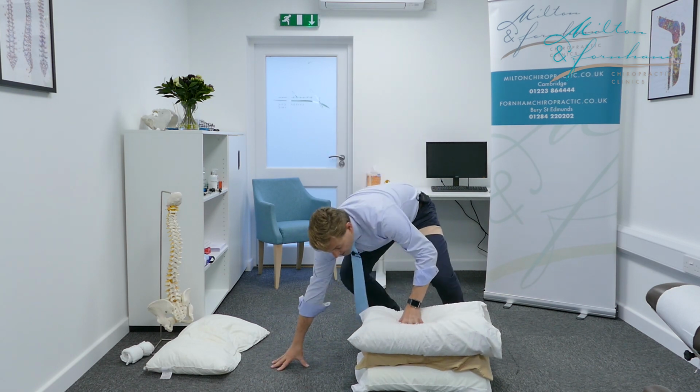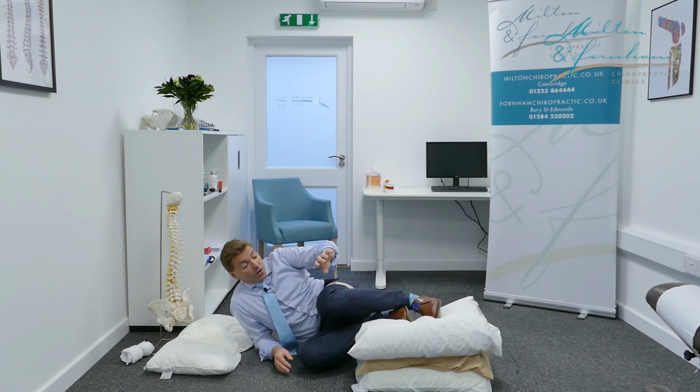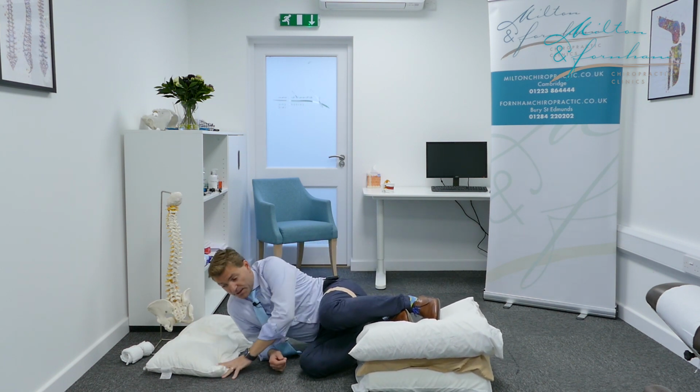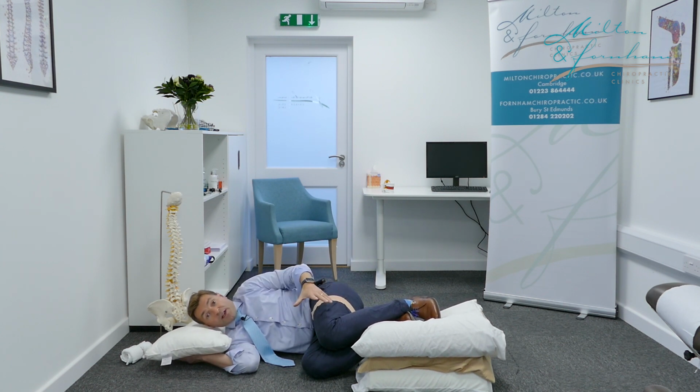So you want to lay, in this case, on my right side. I put my feet on top of the pillows. My knees are below my feet, and that opens up this gap and should give you a little bit of relief on that nerve and on that sciatic pain. So try to sleep like this with the pillows underneath your feet.